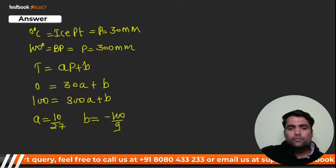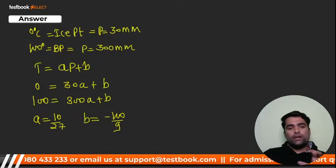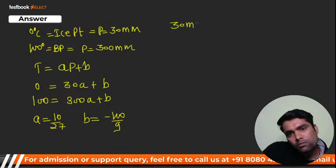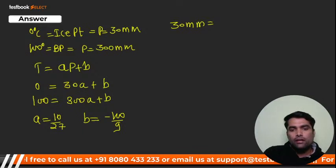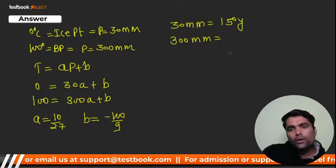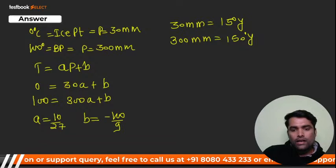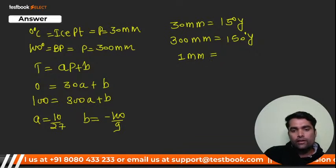अब ये चीजें आपको समझ में आ गई. Now my dear, we can calculate that 30 mm corresponds to 15 degree Y and 300 mm corresponds to 150 Y, right? That means 1 mm rise. 30 mm corresponds to how much temperature in the Y scale? That is 15 degree Y. And 300 mm equals 150Y. Yes or no? Yes, my dear. So definitely 1 mm rise is going to equal 0.5Y.